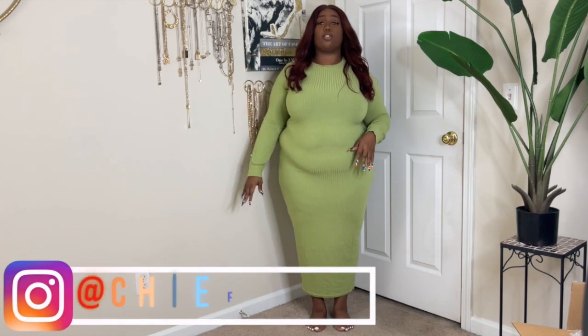And that's the thing about REBDOLLS. I know they do a lot of solids, and like I said, they've been really trying with some more new prints and some new fabrics and all of that. It's a trial and error thing, and I'm loving what they've been trying. They stick to that solid cotton type of fabric because, for me, knowing a little bit about fashion, that's a really easy material to make work for a large range of sizes, and that's what REBDOLLS does.